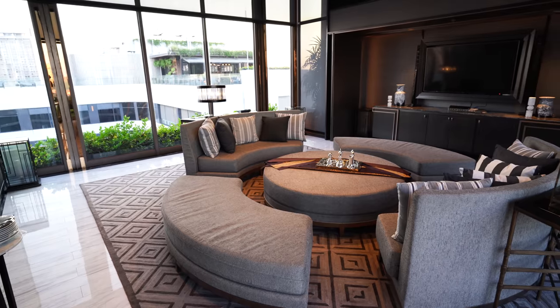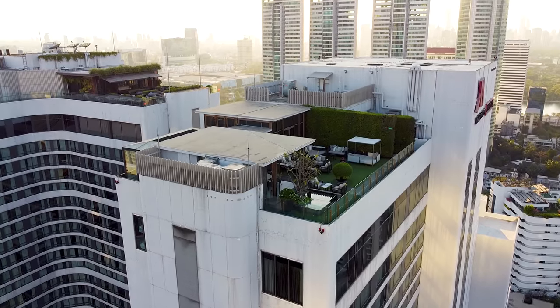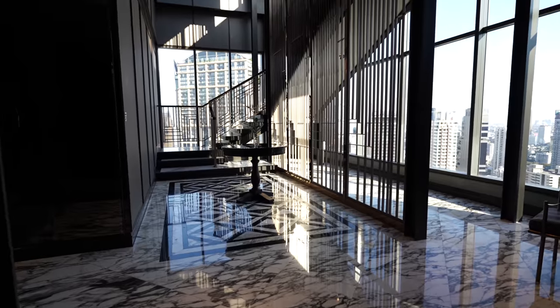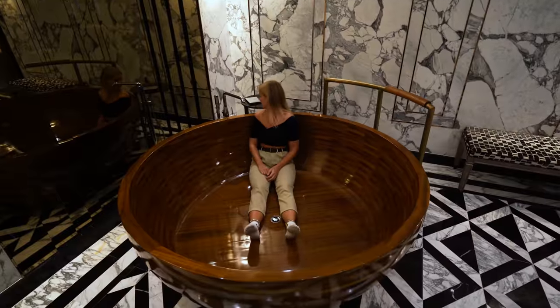We are in a $15,000 penthouse suite in Bangkok's biggest hotel. It's over 1,000 square meters and 2 floors. Look at the size of this table. This is insanity. It's absolutely mahoosive.